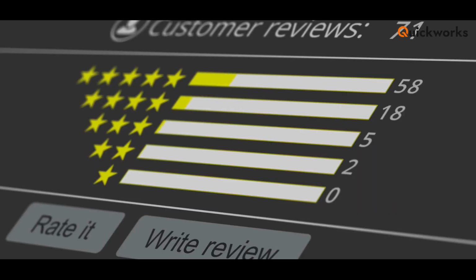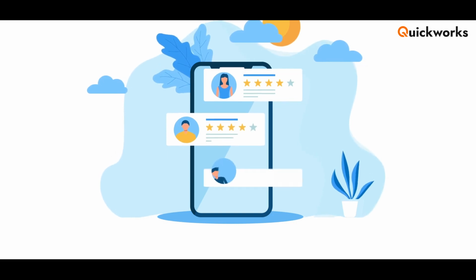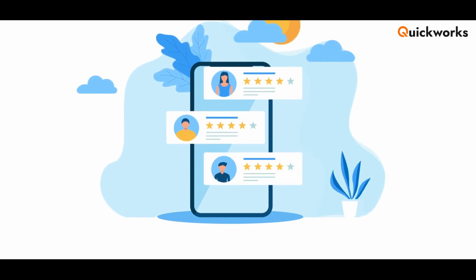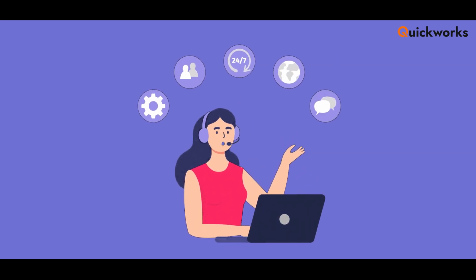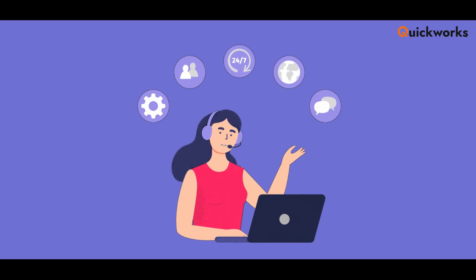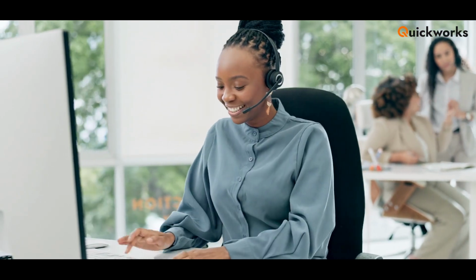Next, integrate a rating and review system. This not only helps you get valuable feedback but also builds a community of trust. Users rely on each other's experiences to make informed decisions. And don't forget about customer support. Offering 24/7 chat support or an in-app help center can drastically improve user satisfaction. When users feel supported, they're more likely to stick around.